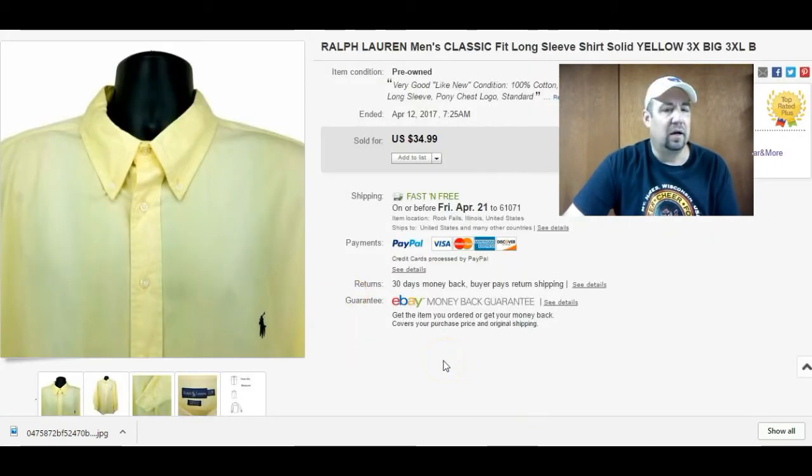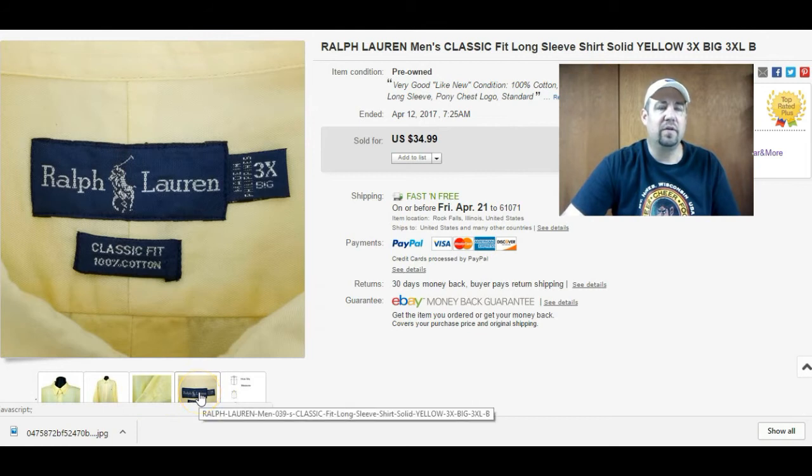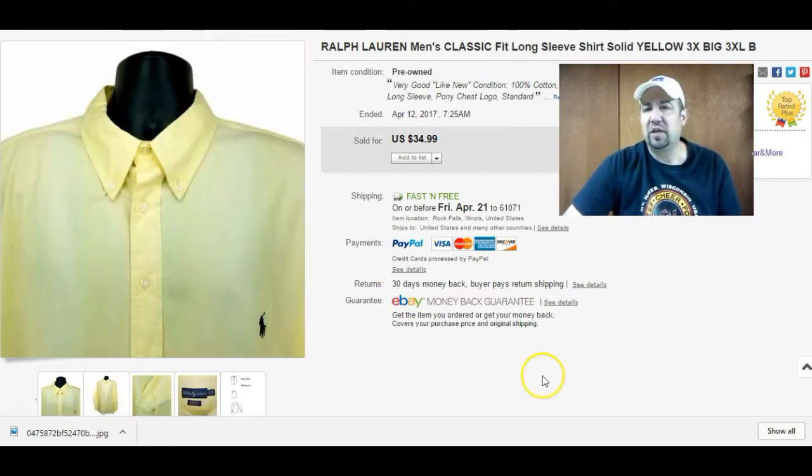Okay. This here is just your typical Ralph Lauren classic fit shirt, except this is a 3X big. I love the big boy sizes. They always sell for more money. My normal Ralph Lauren button front shirts, long sleeve, I typically list at $27 to $29.99 free ship. But the big boy sizes, I always list for more.